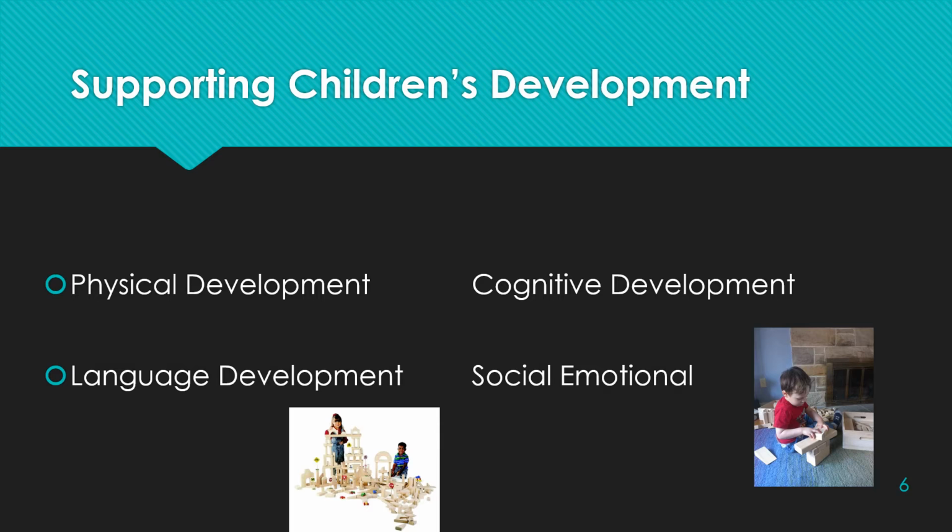Social emotional skills. When working together in the block area, children begin to practice negotiation. They get experience following rules, sharing ideas and insights, and looking at the world from the points of view of others.